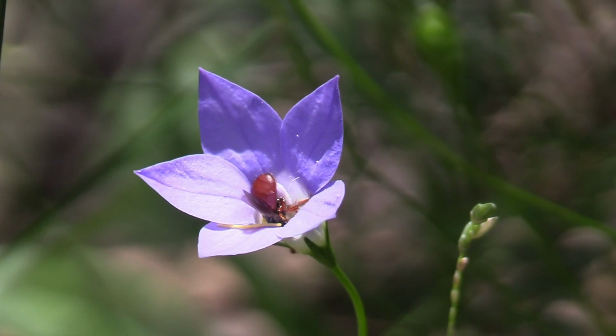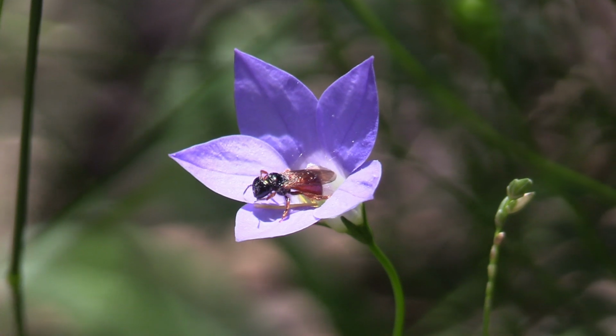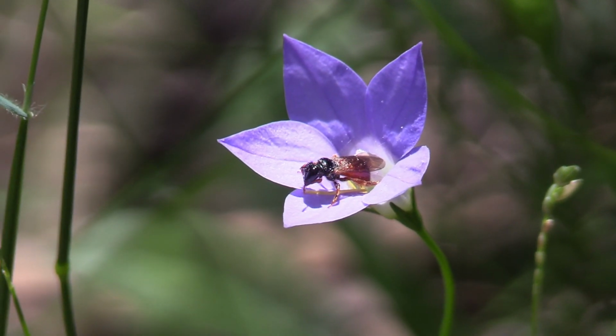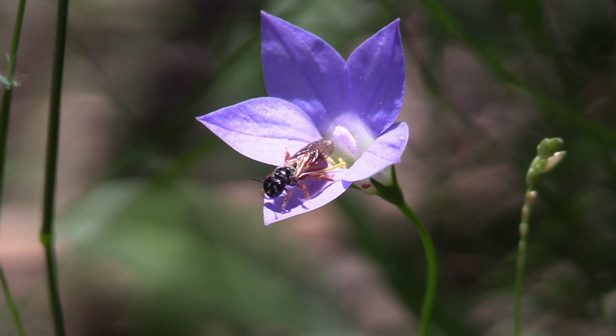Being a small native bee also helps accessing nectar from the base of a funnel-shaped flower. This reed bee is accessing nectar from a Wallenbergia flower head. It quickly cleans its body before flying off.